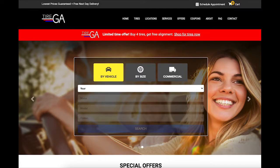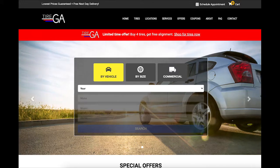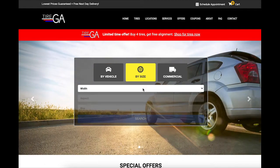TireGA allows you to search for tires for average, everyday vehicles and commercial trucks. If you already have an idea of what tire size you want, then you may want to search by tire size. Choose by size and input the tire width, aspect ratio, and rim diameter.